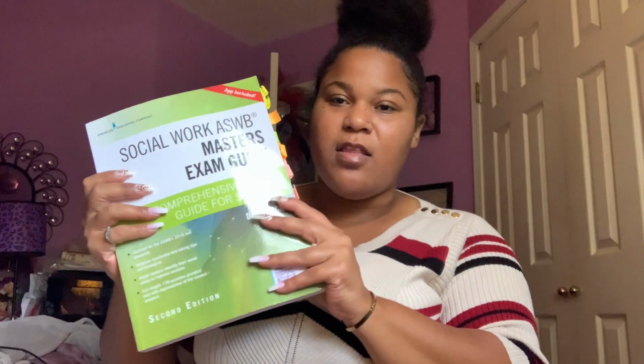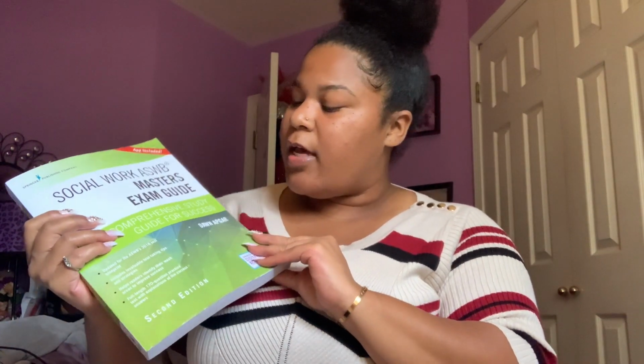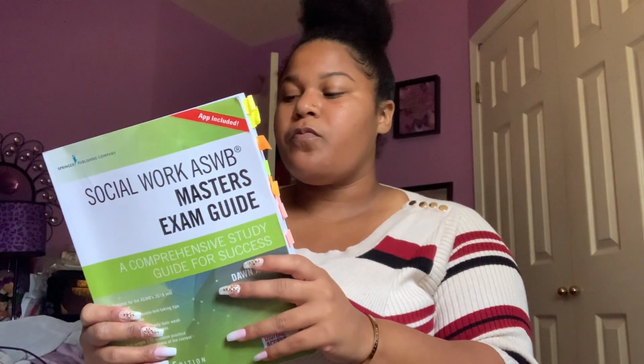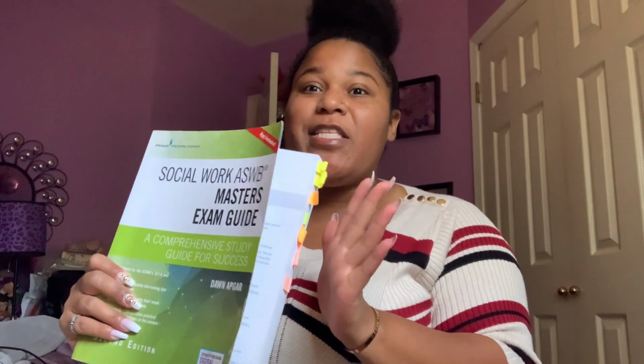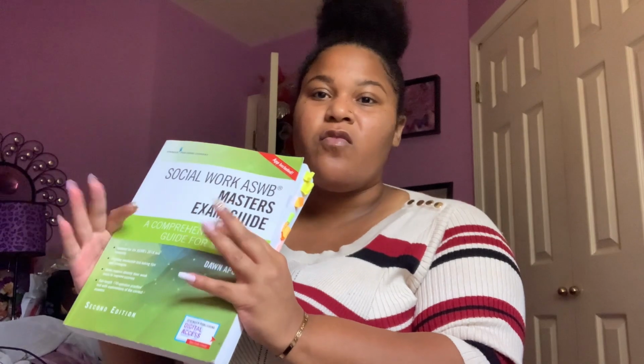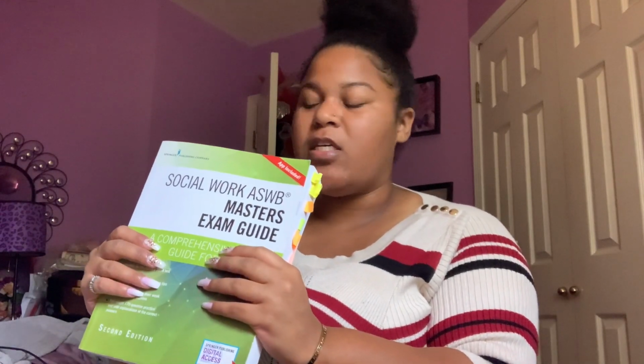Also, I recommend getting this study book, the Linnecht book. It's very, very helpful. It's a very good cumulative explanation of all the things that you would need to know. So it has research, assessment, intervention. It has all the social theories and systems, and everything you need to know is basically in this book.